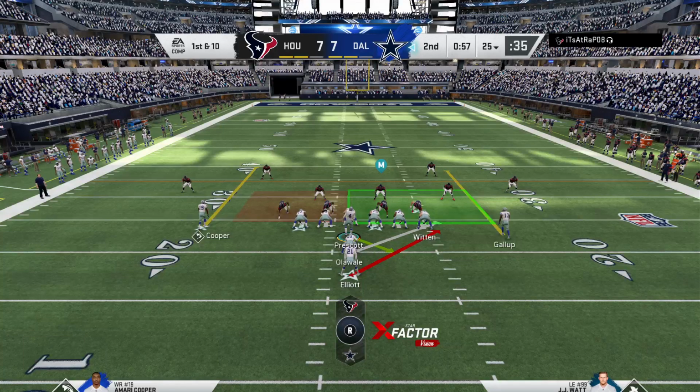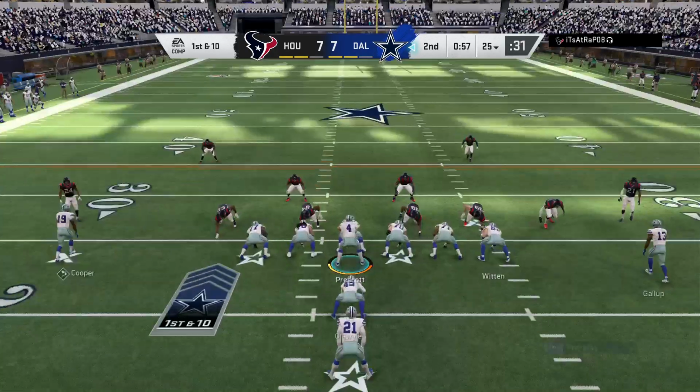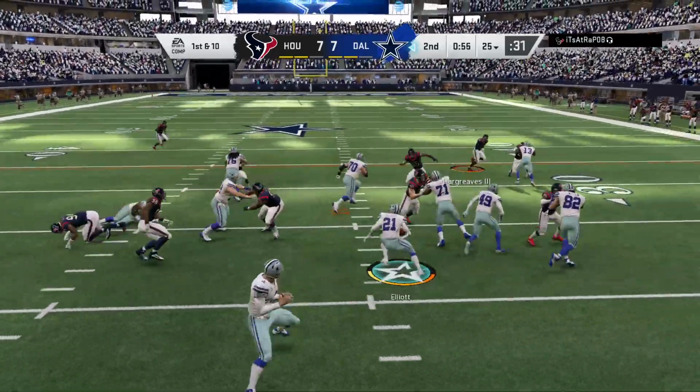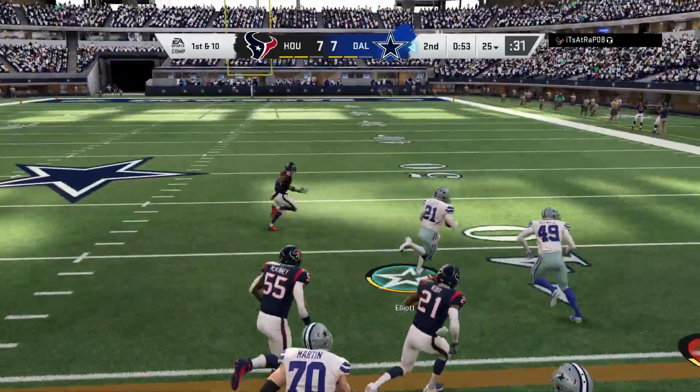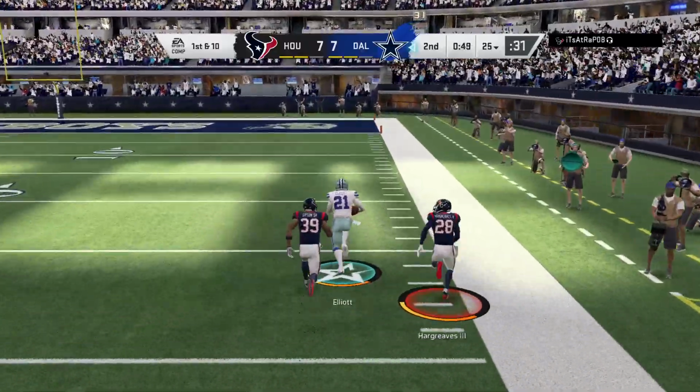About set for this next drive by the Cowboys offense. And we're under a minute to go here. What's been an even first half, all tied up. Yeah, still time to make something happen, too. A couple completions, just string them together. Could get into field goal range. Let's see what happens.